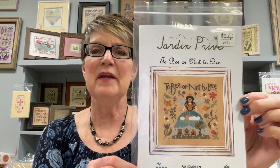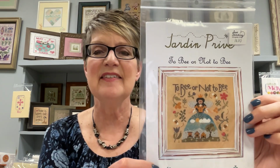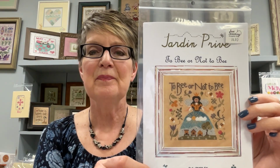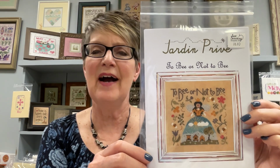Jardin Privé has To Be or Not to Be. I also love this. I always love it when there's a scene in the dress. I love the bees, the flowers, the lettering, but I don't like stitching people. Anybody else feel that way? I just don't like stitching people. But I think if I changed her hair color to something softer, I don't know. I suppose I could just do this design and just fill in, like make it more of an oval or more of a square. I don't know. But I thought that was cute.